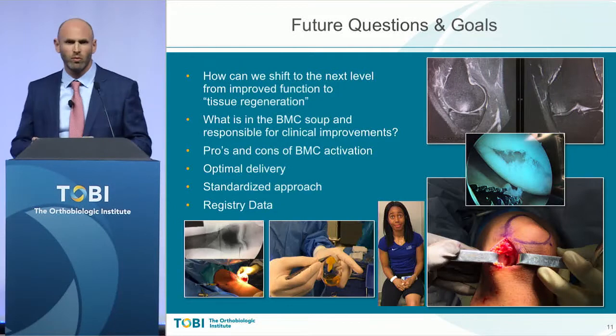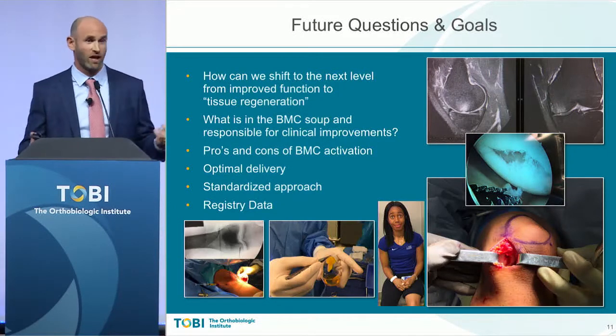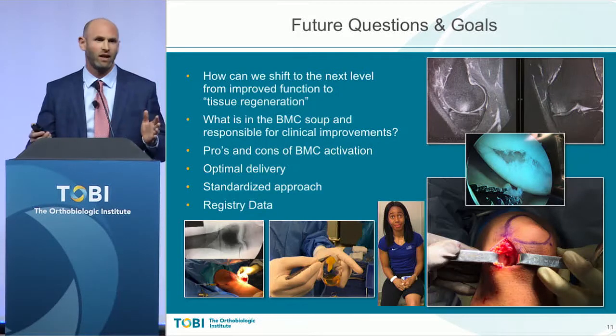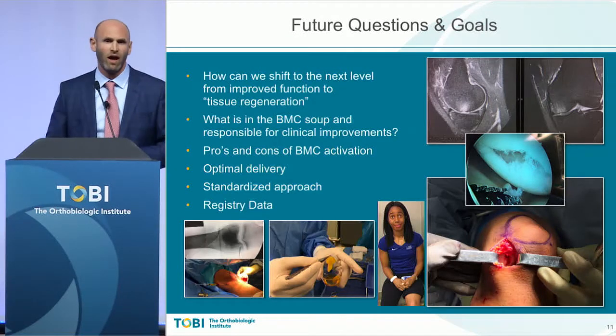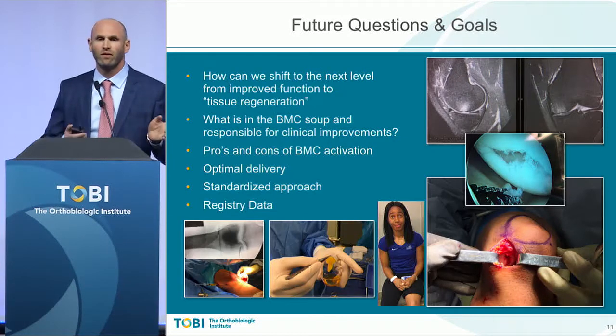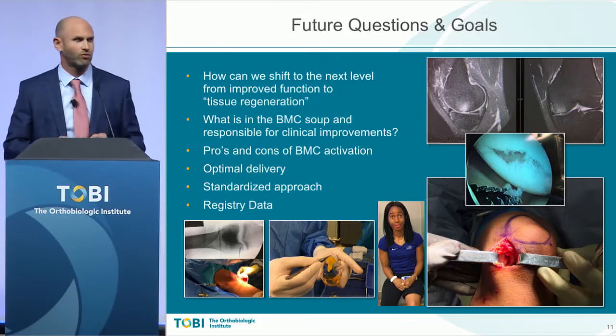And lastly, a couple points, as you're going to see in the banners up there, standardization. We all need to be getting somewhat in sync with how we approach using these cells instead of the Wild West. And then collecting registry data, we'll hear a lot more, is going to be important to shed light on these different cell variations and true clinical outcomes.